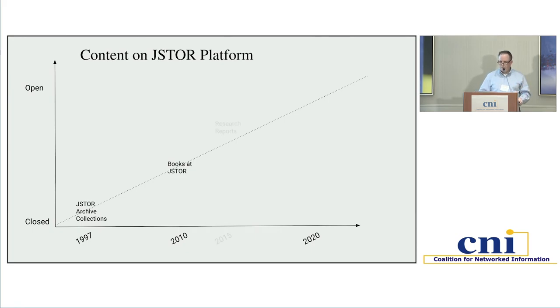Over this time, we've also been trying to get more and more open content onto the platform. Beyond the back files of journals, where everything was paywalled, and books, where everything was paywalled, now we're seeing more and more books and journals coming on the platform that are open. We put research reports on the platform a few years ago. Some of you are familiar with Reveal Digital, which is really about finding marginalized content and bringing that on. They came into the fold in 2018, and that content's been on the JSTOR platform. Over the last couple of years, we have been moving all the ArtStor content onto JSTOR, and a lot of that content is now open. And of course, what we started in 2020 with the Open Community Collections.